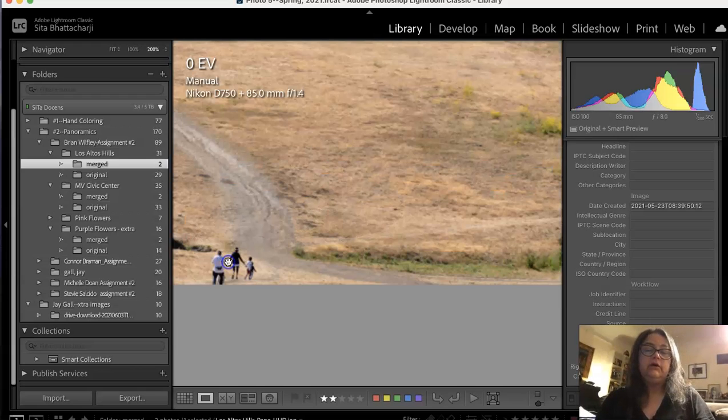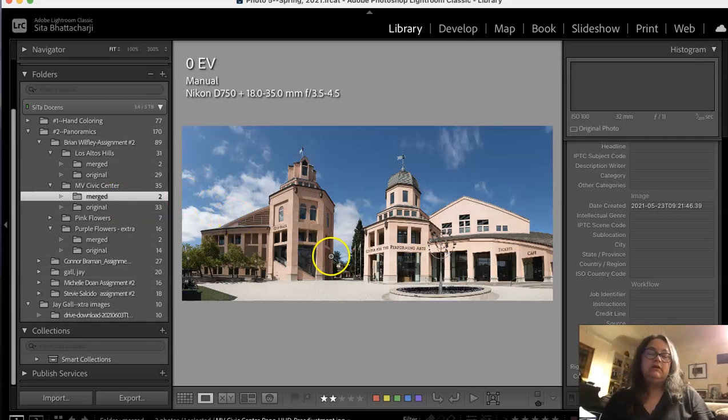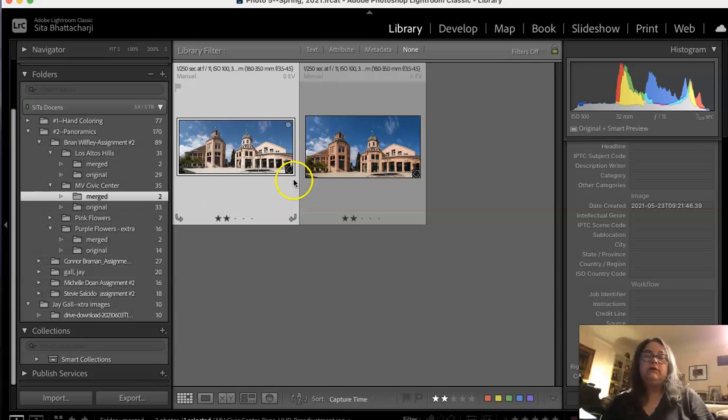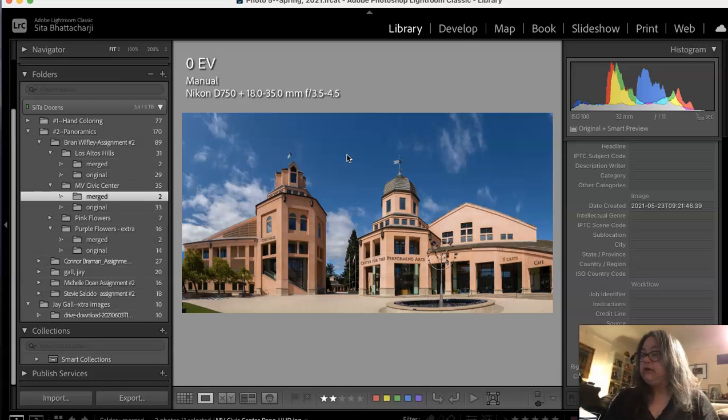I love that you caught these people at the very bottom of the frame. So yeah, beautiful job. Let's take a look at the Civic Center. So that's the original, and then here the manipulated one. Again, you brought out the color saturation really nicely.